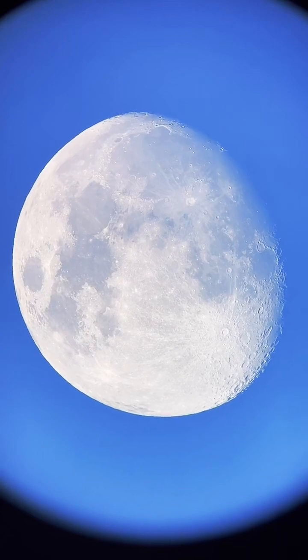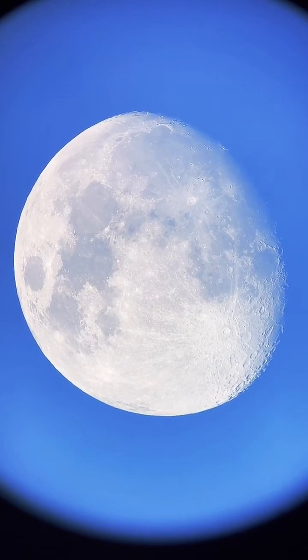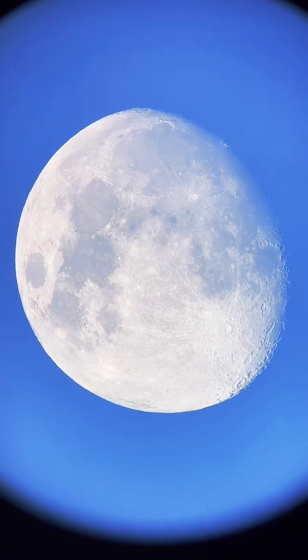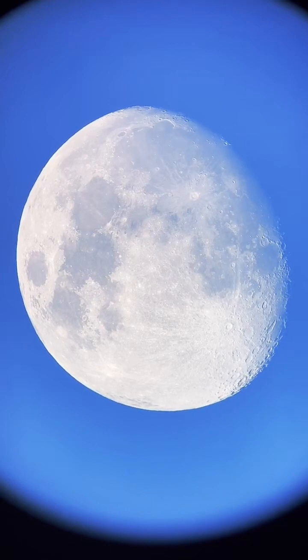And then maybe today, since I'm home a little bit earlier, I can try to point it over at Venus and Jupiter, which should be really close to each other tonight. Not that it means anything, but it's too light out to see them right now, so I have to wait.